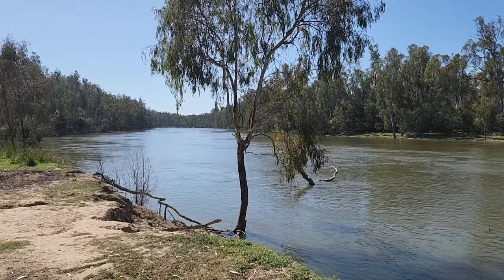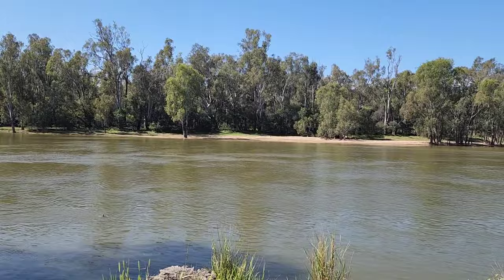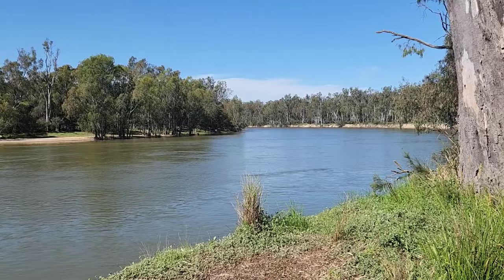So this is the beautiful Murray. This is a really nice section as well. Some are quite more exposed. The Murray River changes hugely with water levels, and with a lot of the logs and debris, it can be quite dangerous in parts because it's forever shifting what's underneath. This is quite a wide section.